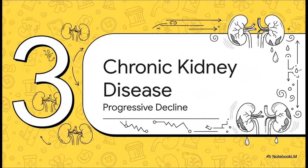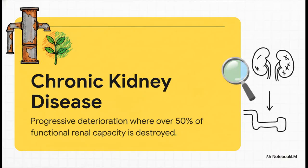Okay, shifting gears now to section 3, chronic kidney disease, or CKD. We're moving from sudden emergencies to the total opposite side of the coin. Unlike the sudden, crashing breakdown of AKI, CKD is super insidious. It is literally the slow rusting of the filtration plant. Amazingly, a kid's kidneys can maintain normal chemical and fluid composition until more than 50% of their functional renal capacity is destroyed. CKD is this progressive, quiet deterioration over months or even years, leading to irreversible nephron loss.